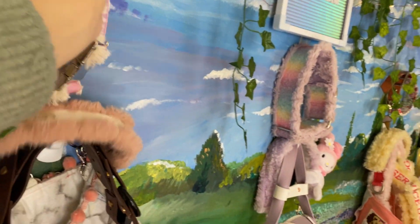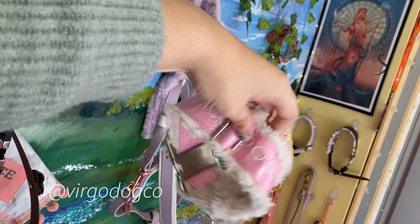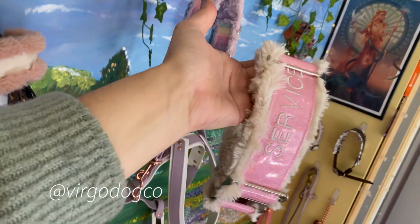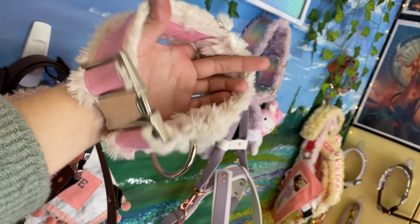I want to show off, these are our go-to sets right now. First and foremost, we have our Virgo. Oh, I love this. It's so pretty. It's pink and white, glittery. It says Service Dog on it with the metal buckle.